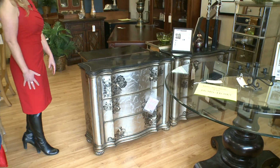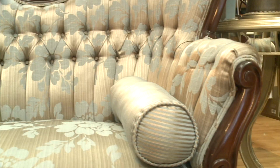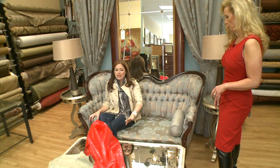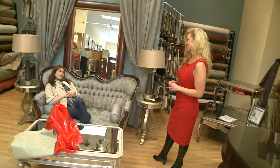See, this is easy. I know. Too easy. Turns out this beautiful blue settee I found earlier has been newly reupholstered. I'm not sure how I feel about the fabric, though. We're selling it for $449. Oh, suddenly I love it. Exactly. I think it's smaller than the one in the room, but it's large enough to just kind of relax and do a little texting, LOLing, whatever.